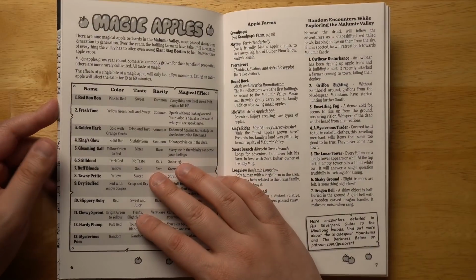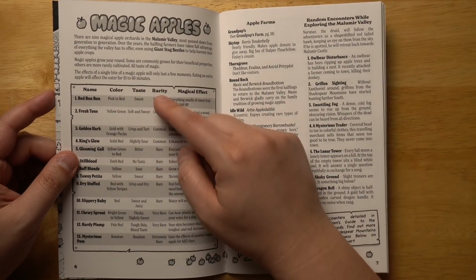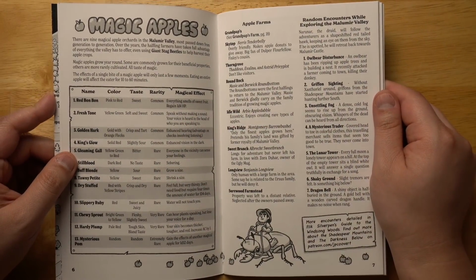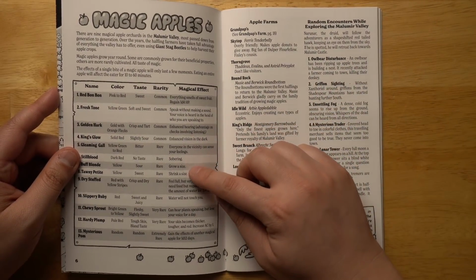There's our little dragon. Magic apples are a big thing here. There's lots of magical apple orchards that all do different things. I love how they have colors, tastes, what their rarity is, the magical effect they have. I'm sure players are going to wander around collecting all of these and figuring out ways to use them. Because there's a lot of fun problem solving, like growing and shrinking.